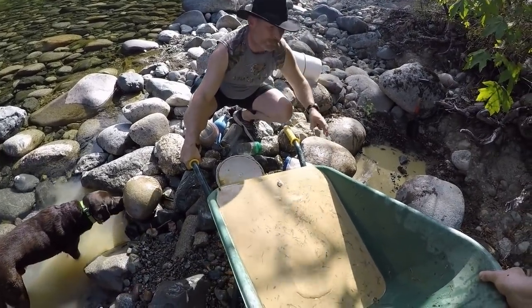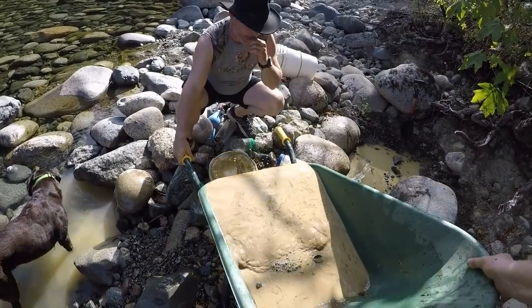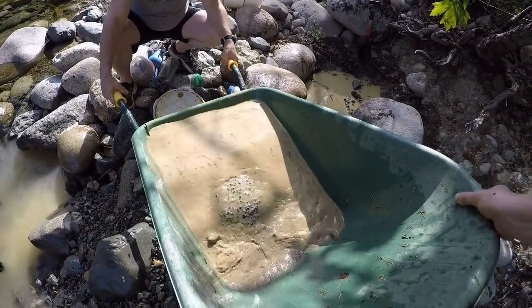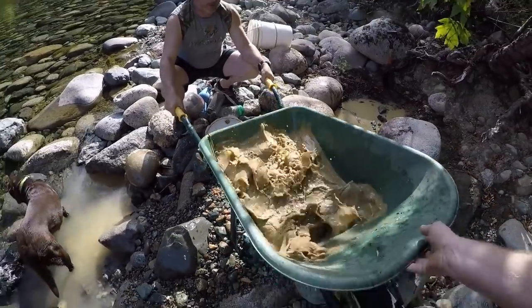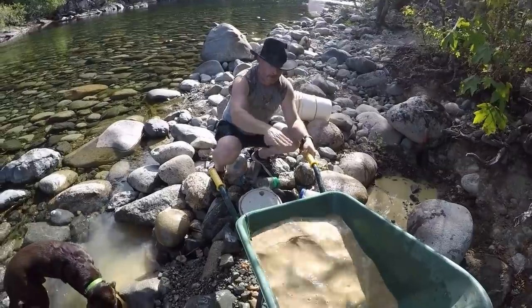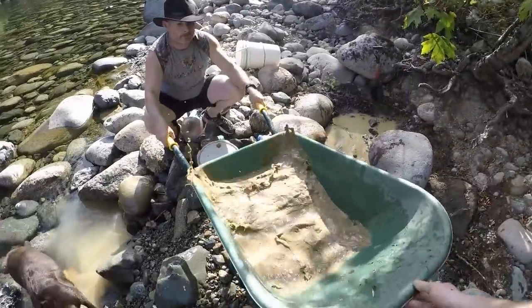It's important that we don't... Muddy water. It's important we don't lose any of the silt. Look, this is all the silt that's here. Just rock it back and forth. Let that gold settle down to the bottom, because the gold is really heavy. 19 times heavier than any other rock. That's interesting. I didn't know that.